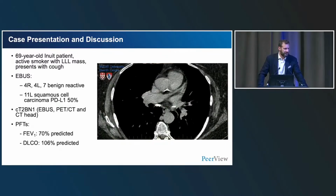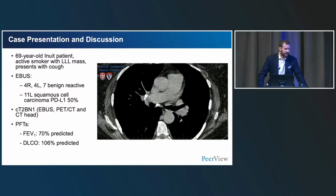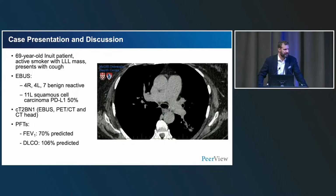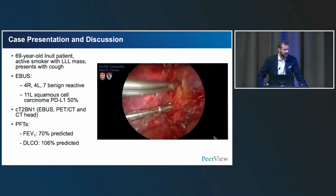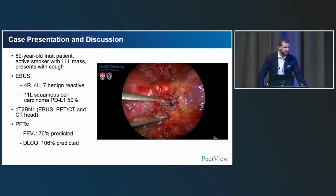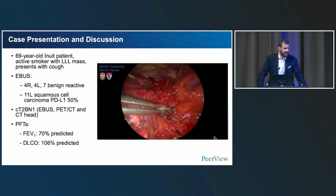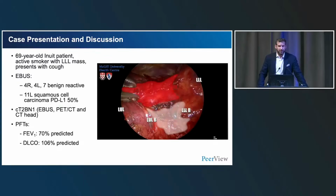Here we remind you of the post-induction scan showing this level 11 lymph node that is sizable and hasn't really responded super well. And maybe I underappreciated that when I briefly looked at the scan before going into the OR. And here we are trying to sort of yank out that lymph node. And at this point, because it looks like it's a bit stuck on the PA back there, I thought it'd be useful to know if this lymph node has disease in it. So I sent it for a frozen section, and that frozen section came back negative.